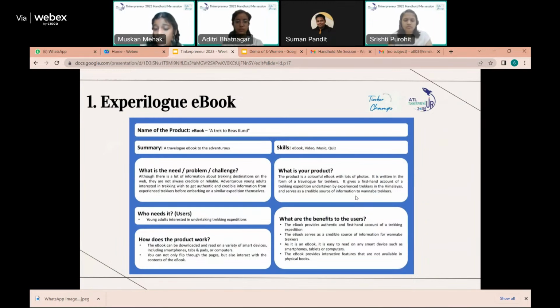It even has a quiz and button links to the India Hike website where we can also book for Beas Kund. It has lots of beautiful pictures and is easy to read on any smart device, such as smartphones, laptops, tablets, or computers, and also provides interactive features that are not available in physical books. This is all about the Experilog ebook. By this product one pager, you might have got to know what the Experilog ebook is and why.